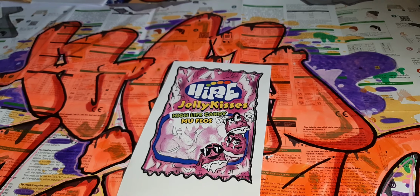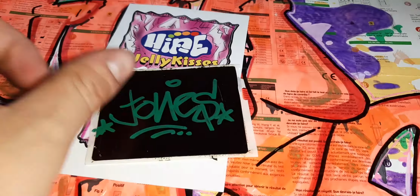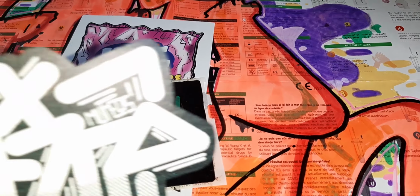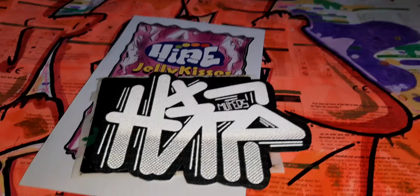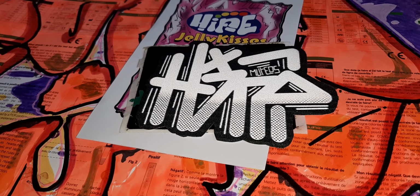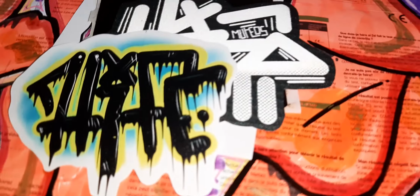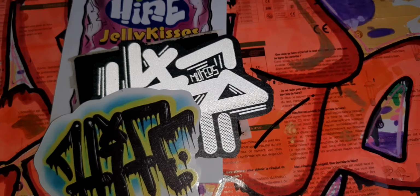Next sticker, we've got a hand drawn one. This one says on tones, I think. Okay. Next sticker is this one. It says Hype. So it says hi. And it says Moto Vertus Muffs. Hype Muffs. I think this one says One Life. It's quite cool. It's funny, it does say One Life, because there's actually a graffiti artist in my town called One Life.